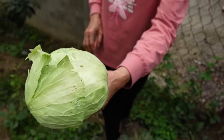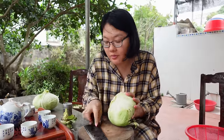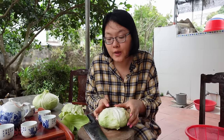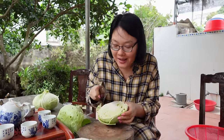Yay! In my opinion, vegetables taste best when you steam or boil them. And that's why mostly I steam or boil vegetables. I'm gonna boil this with some ginger and a little bit of tomato. They always fit very well together. You can also fry them with tomato and ginger as well.